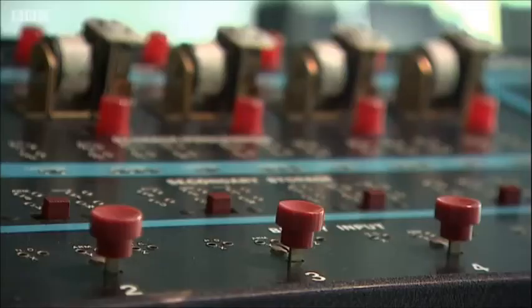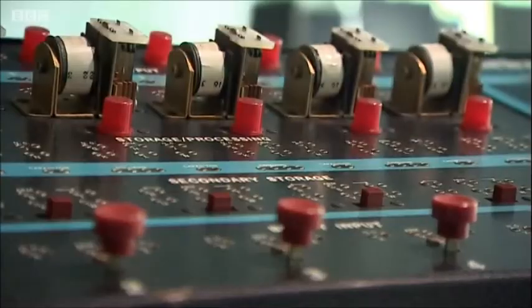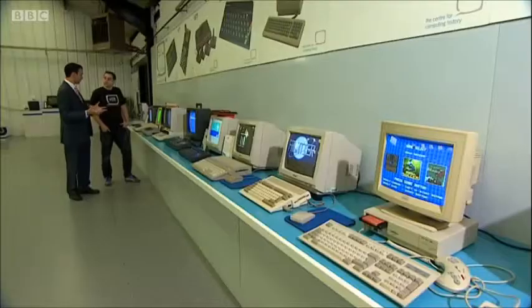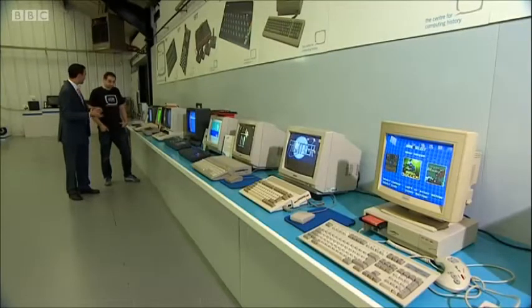So this is the Minivac 601. It's a computing device from about 1961, and it was used to demonstrate at the time the way computers could work, binary and that kind of thing. And I suppose what we've got here is a stroll down memory lane of the personal computer.